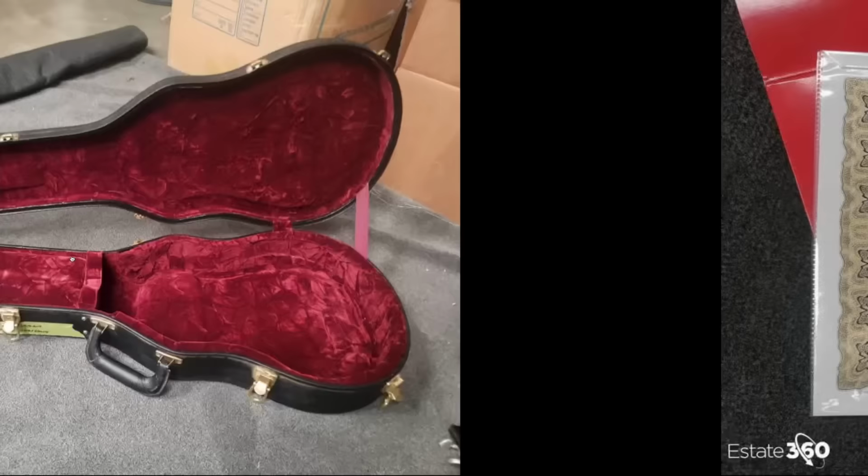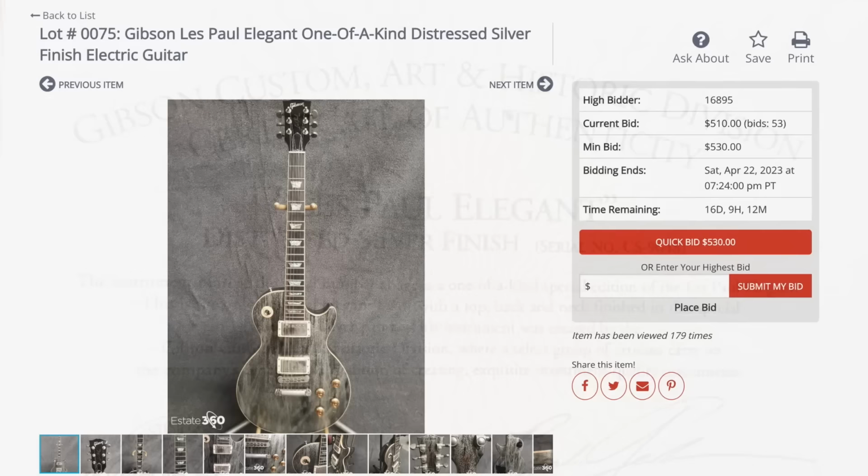Because it's got the original case, and you don't always get COAs in this era, so having it say all that, that's a really cool piece. Even though it's got some finish checking, I wouldn't mind adding that one to my collection because it's a really cool match to my gold one.